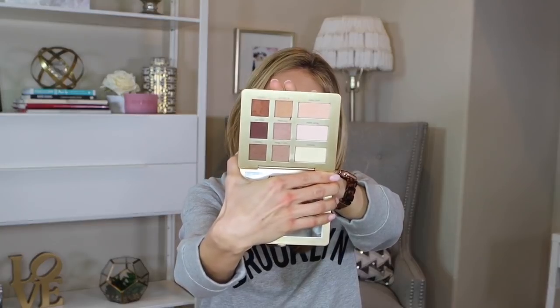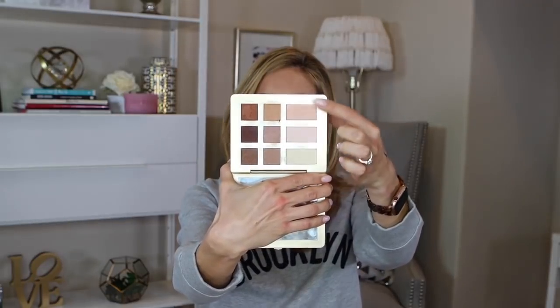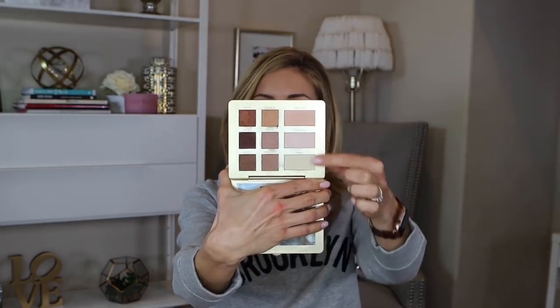The shades are just complementary. You've got a nice mix: a cool tone shade in this row here, but then you've got warmer shades down here, and a little bit of coolness in this brown here. It's just really great, basic, everyday colors. It's very easy to work with this palette. I can accomplish a complete look with this palette.